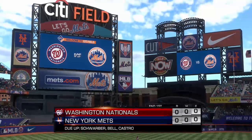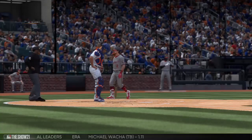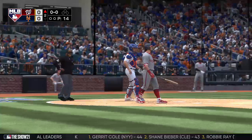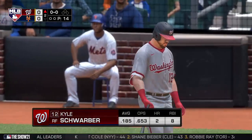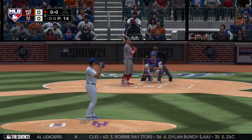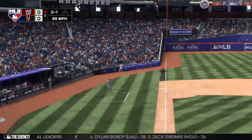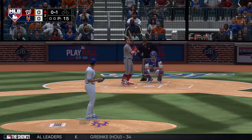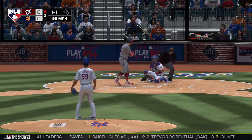We've played an inning. No score here on MLB Network. All set for the start of the inning, and coming forward, the veteran outfielder, Kyle Schwarber. Number 12, Kyle Schwarber. Carrasco pauses. First pitch on its way. On its way, the 0-1 pitch. I got a ball, 1 strike.